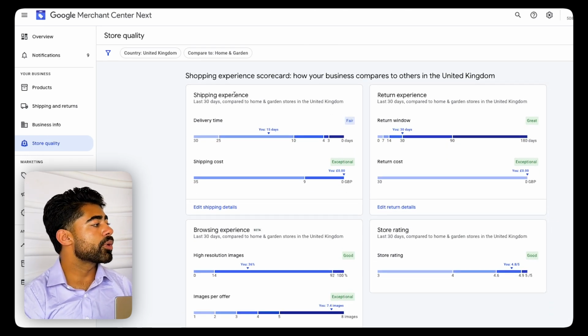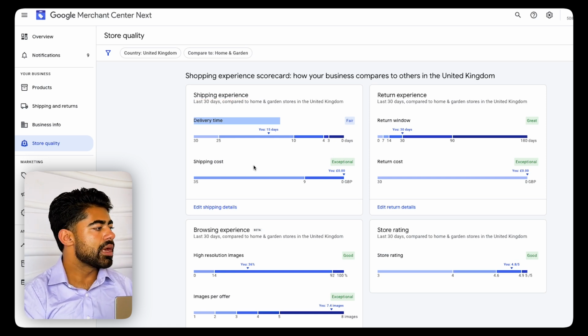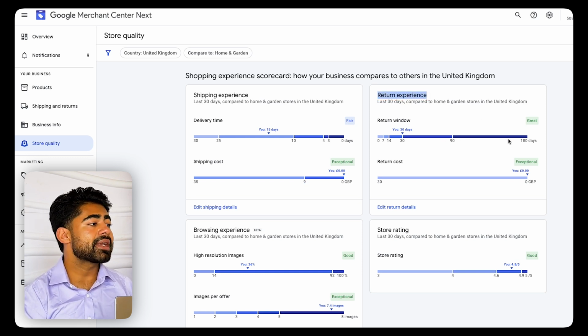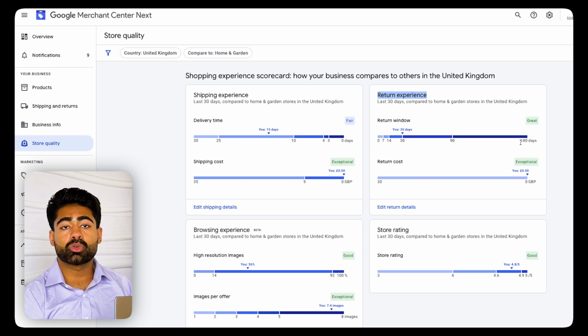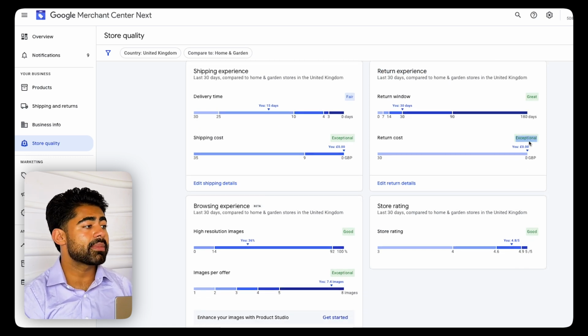Well, you do that by improving your shipping experience. You want the delivery times to be between 0 to 3 days. You want your shipping cost to be below $9, or in this situation, £9. The return experience, you want it to offer a very solid return experience of 90 to 180 days because that makes your store exceptional. You want to basically have returns be free because that again makes your store exceptional, which is what you want.